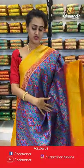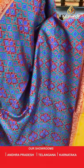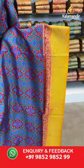So moving on to the next pretty one in the color red and yellow. Red and yellow never goes out of style. Coming to the body, it has got Ikkat print and the border is contrast.